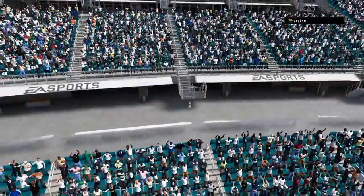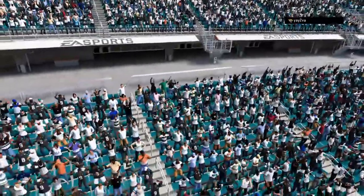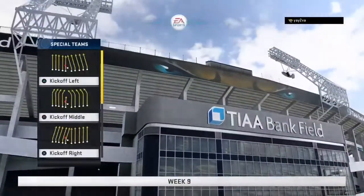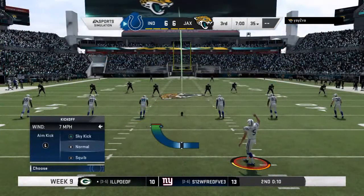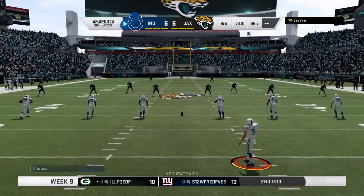So we have reached halftime here with not much scoring between these two teams. 6-6 our score. As we send you a couple hours south of here to Orlando, that's where we check in with a coach and our EA Sports halftime report.